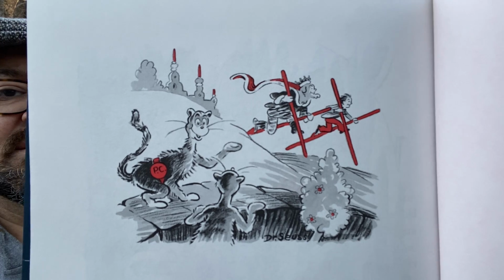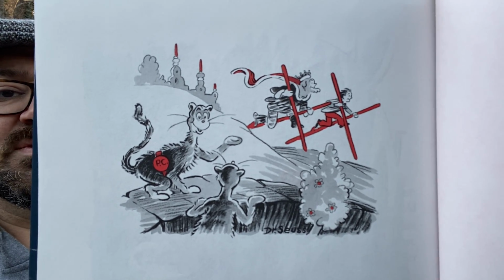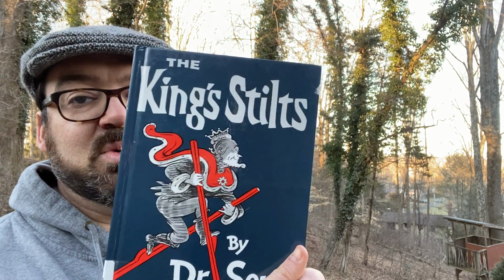So again I'll ask, if the king could make another pair of stilts for the boy, why didn't he just make another pair when his went missing? But then we wouldn't have a story.